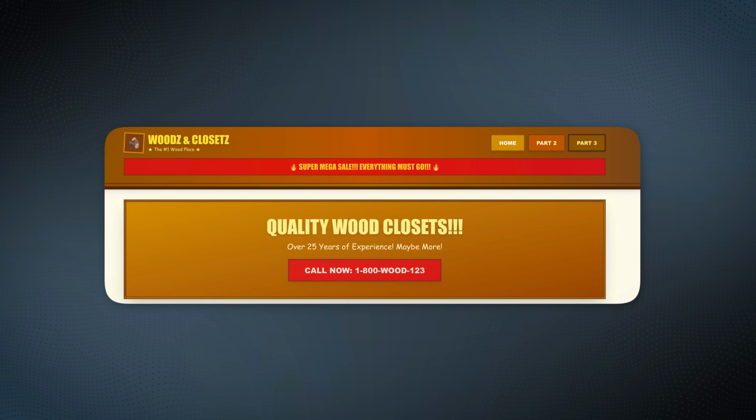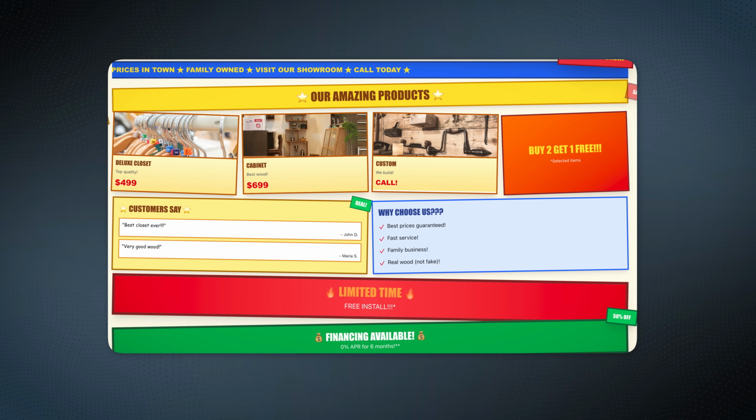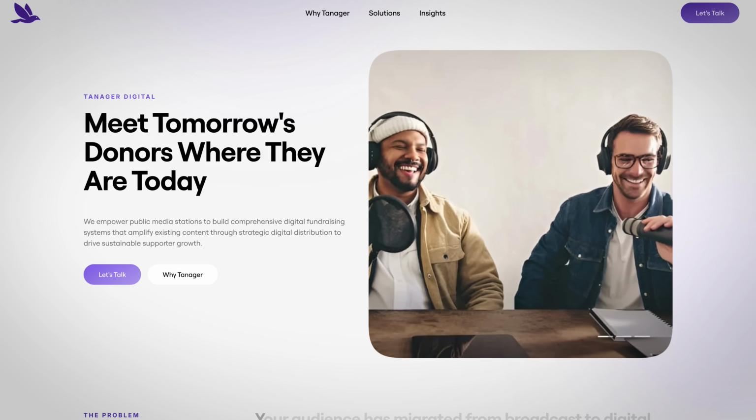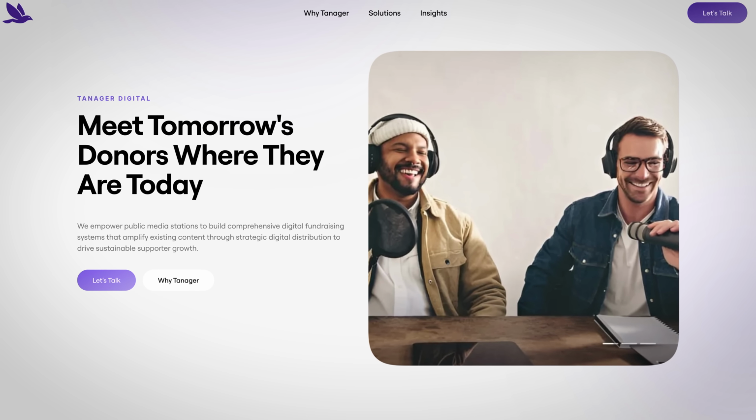A cheap looking header, a cluttered layout, or poor quality imagery in that first view, it creates a negative halo. Even if the rest of your site's brilliant, the visitor is now looking at it through a lens of skepticism. Premium brands are masters of the positive halo. They don't just design a homepage, they engineer that first impression.